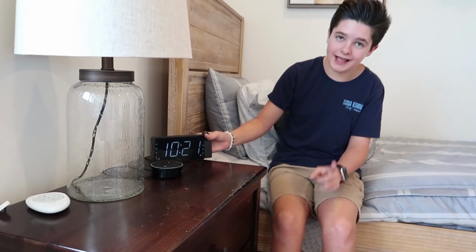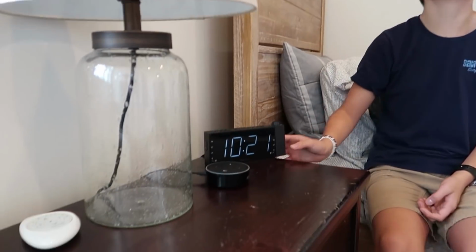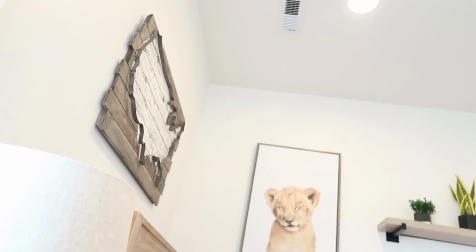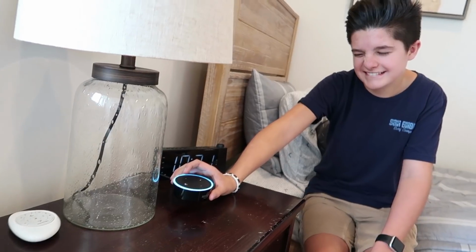To my nightstand, I have my alarm clock, which I don't use for the alarm. I just use it for looking at the time when I am asleep because it has little projection things. It'll just pop up right there. But then I have my Alexa, who is Boston Mikesell. Sorry, I don't know that one. Yeah, she doesn't know who you are.